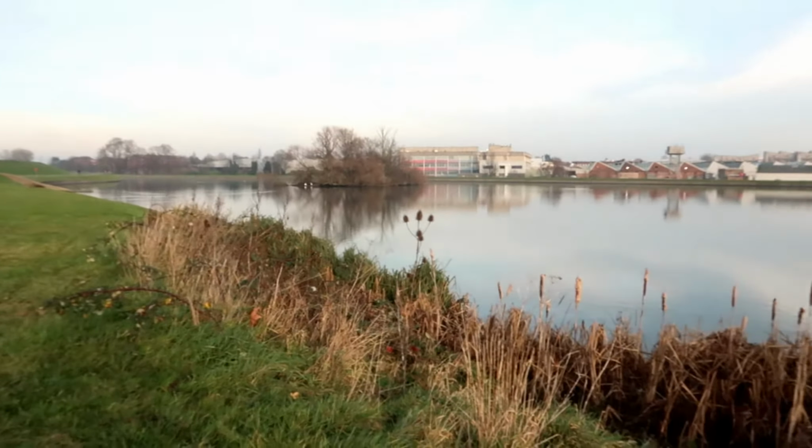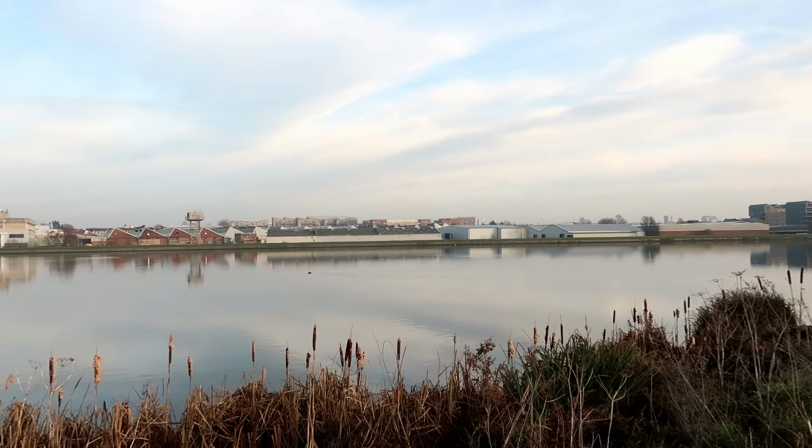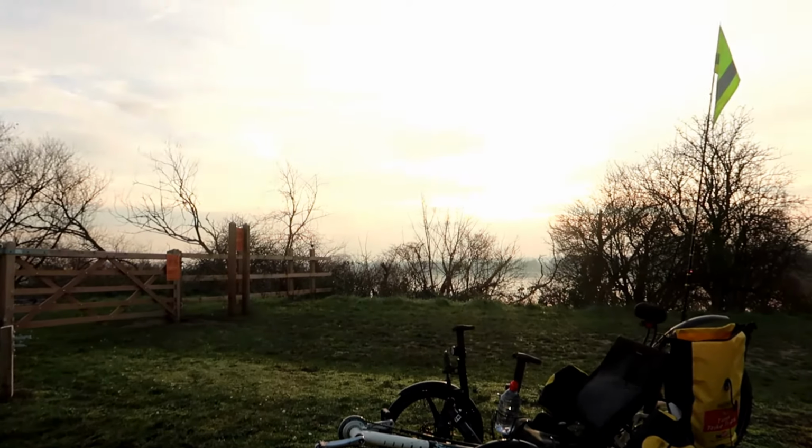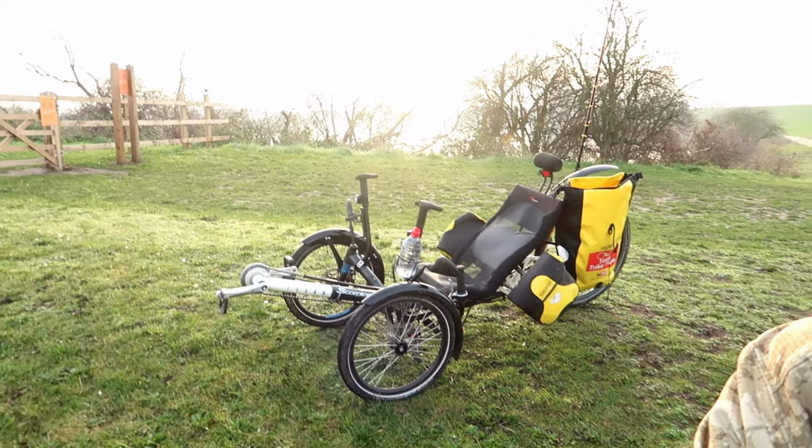So, in the hope to salvage something from this ride, I've just stopped at one of my favourite places, the Walthamstow Reservoirs. And I'm going to make myself a coffee, even though I'm nearly home, just because I can. Oh, it's lovely, look at that over there. It's probably too much sunshine, I don't know. Oh, look at that, there's a trike. Well, I never did.